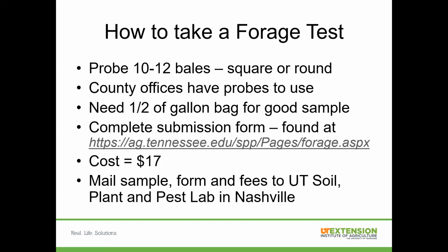We have a probe in the Giles County office to check out. Most offices do. Those of you that may be in a different county tuning into this session, county offices do have some probes that you can use. You just need a cordless drill, basically, and it's a pretty simple process. You just go in there and probe those bales, and you need about a half a gallon bag for a good sample. A gallon storage bag, gallon freezer bag. We need a half bag to make a good sample.